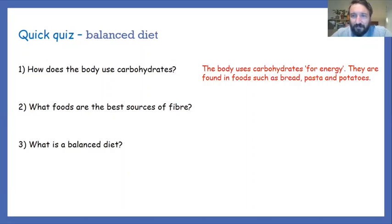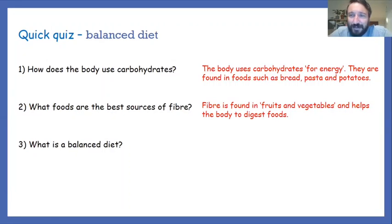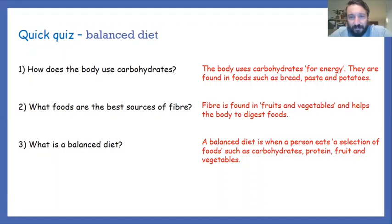What foods are the best sources of fiber? Well, it's your 5 a day in your vegetables. Yep, fruits and vegetables help the body to digest food, which is hugely important. What is a balanced diet? Well, that's what we've been discussing all the way through this session. A balanced diet is when a person eats a selection of food, such as carbohydrates, protein, fruit, and vegetables.